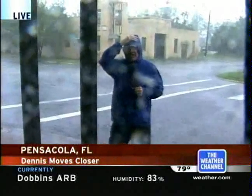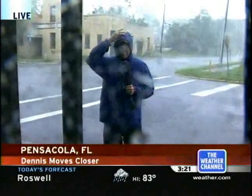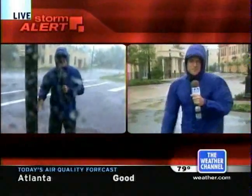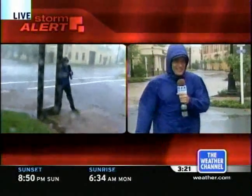It does appear that the eye itself is going to be moving by just to our east. And speaking of just off to the east, why don't we flip and go show you what the eastern side of this whole hurricane looks like with Mike Bettis. Woo! Uh-oh. Yeah, hold on. Hey, Jeff, stay safe out there. He's in Destin. Go, Mike.